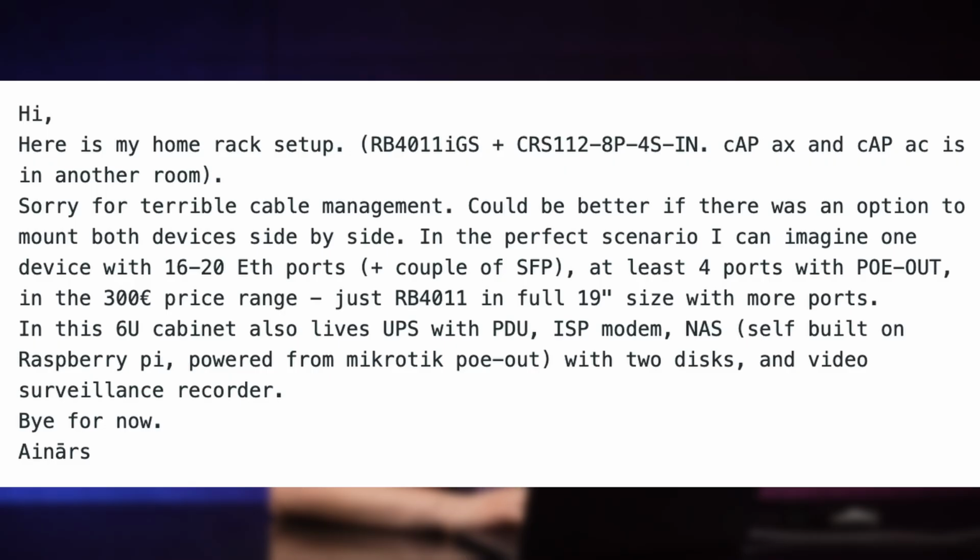You're saying that it's our fault. In this 6U cabinet also lives UPS with PDU, ISP modem, NAS, self-built on Raspberry Pi, powered from MikroTik PoE out with 2 disks and a video surveillance recorder. Oh, that's a serious setup.